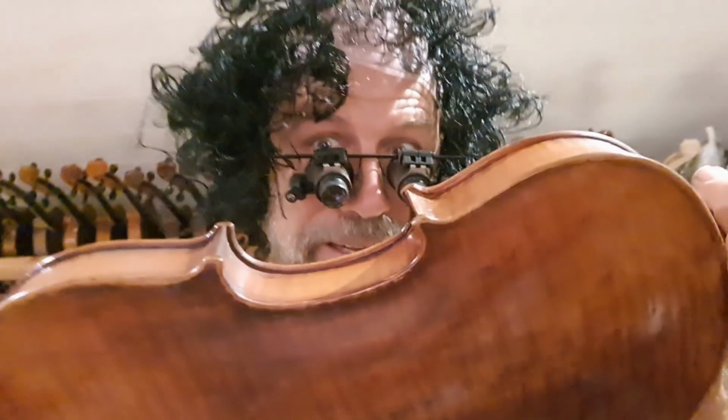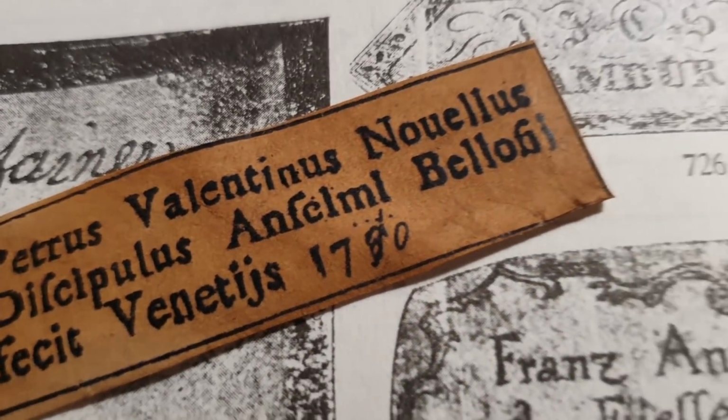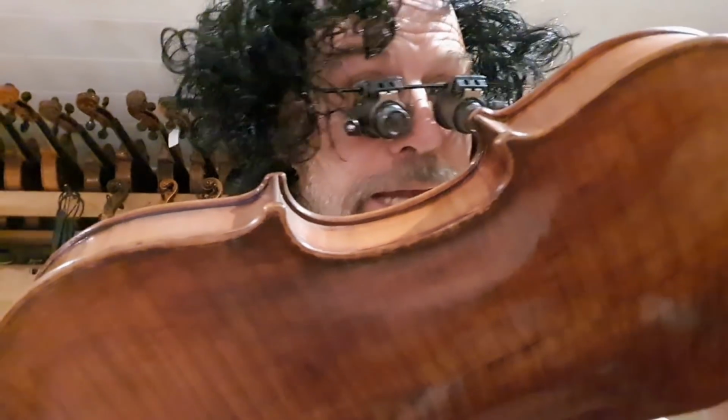I know some unsuspecting violinist is gonna fall for it for sure. I don't quite know what this violin is, but it has a Valentina's label, so it must be a good violin. It's only $15,000, so would you like to buy it? It's a good violin.